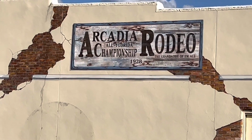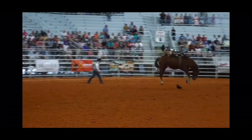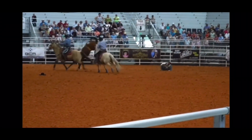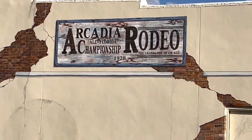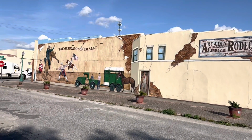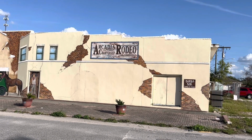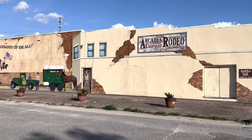So look, from the looks of the sign, it looks like they do have a rodeo here every year. It's called the Arcadia All Florida Championship Rodeo. Even though it says 1928, I imagine it's probably here every year. Probably hence the rodeo mural here. So pretty cool. Just a random thing I saw right here off the side of the main thoroughfare of Oak Street.